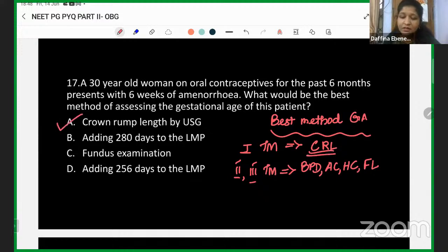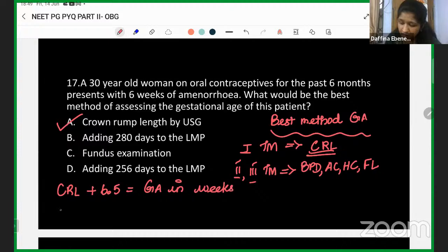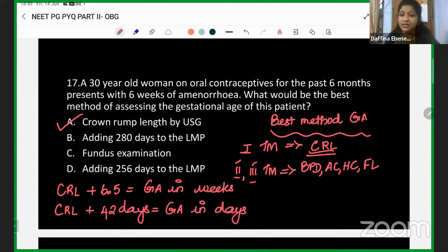So how do you calculate the gestational age depending on the crown rump length? Crown rump length plus 6.5 will be gestational age in weeks. Crown rump length plus 42 days will be gestational age in days. This is a formula for calculating the gestational age depending on the crown rump length. So what is the answer for this? Patient is in her first trimester. What was the period of amenorrhea? 6 weeks of amenorrhea. So what will be the best method? Crown rump length by ultrasound.